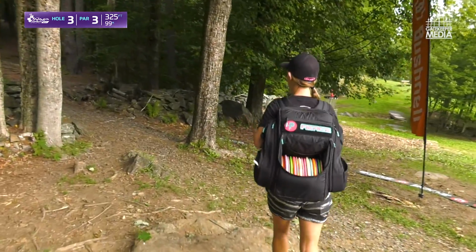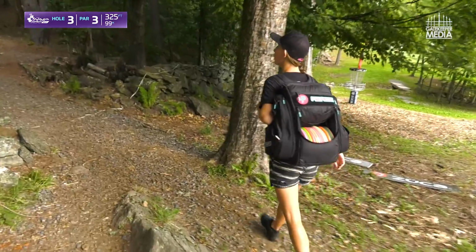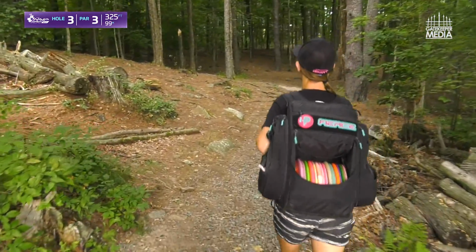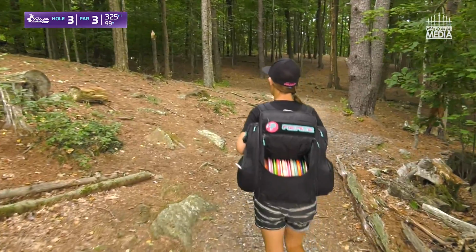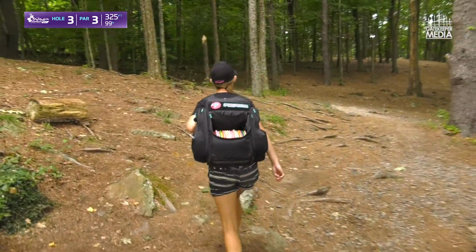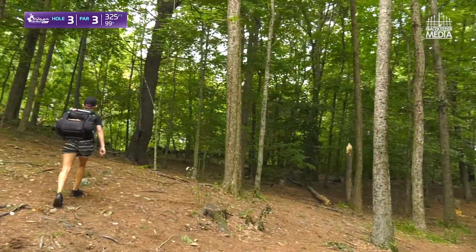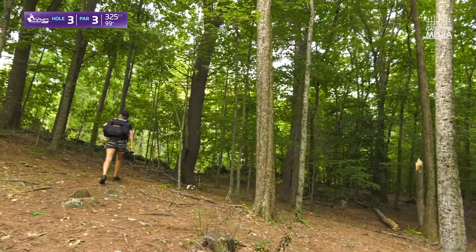Yeah, I think I gotta go with the Raptor here because I really need to commit to that angle. And it's hard to commit with a Stalker since it's such a neutral flight. The Raptor, I know for sure it's gonna hyzer back, so it's easy to trust that one.